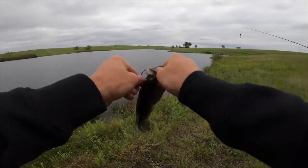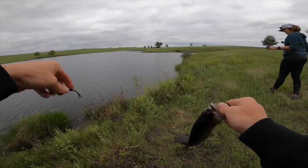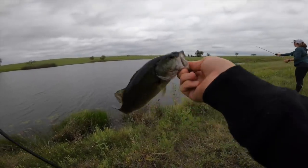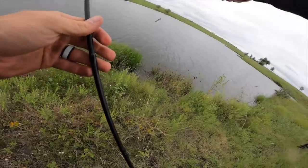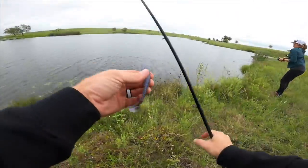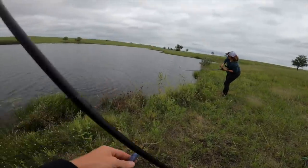Jeez. Little guy, I was expecting that one to be bigger whenever I did get him on, though. I was thinking he was swimming towards me, and I bet I just missed him because he grabbed it real quick. Oh, man. All right, tiny little guy. He's dark green. He's out deep in the grass. I don't think this is going to work no more. Oh, dip. Oh, cast afterwards.